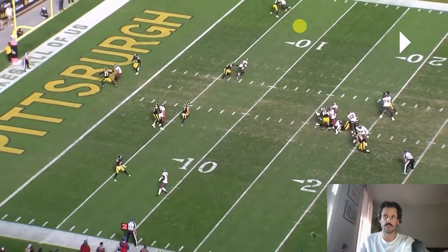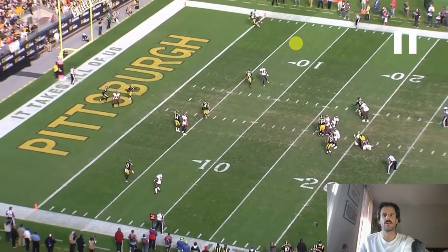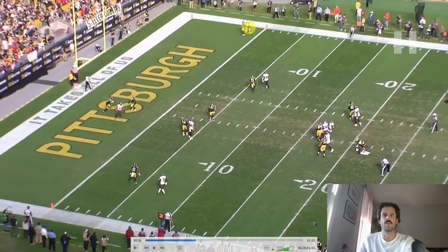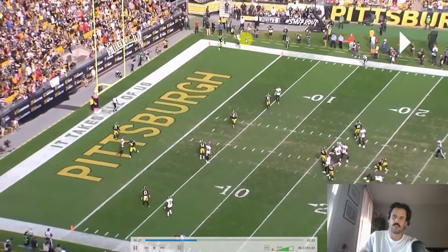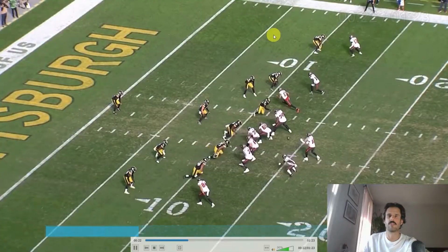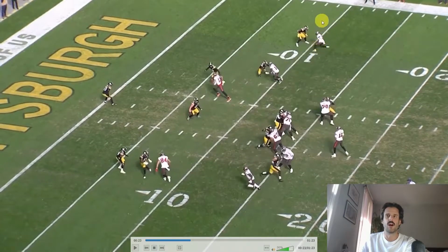I will say towards the end of the play, once Brady lets it go, Pierre doesn't do the best job of reading the ball flight. So he does get his head around, but apparently he was expecting the ball to be further down the field because you can see he continues to run, whereas the ball gets placed kind of over and behind. The good aspect is that Pierre's done a nice job of squeezing Gage up towards the sideline.